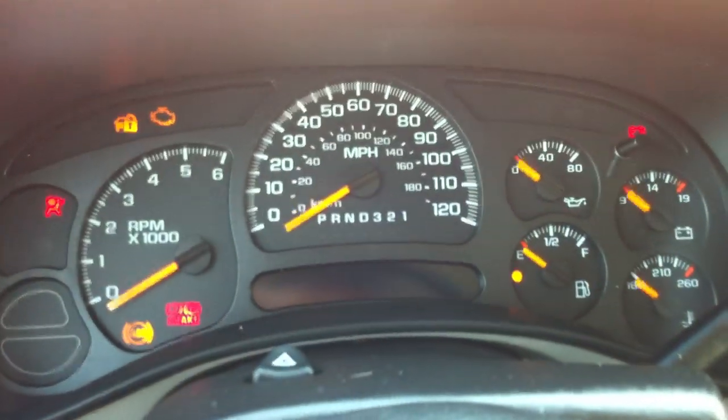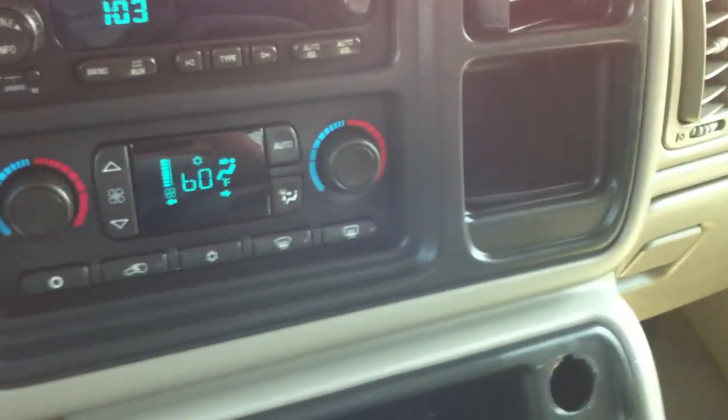Let me get in here. Go for a little ride. There's another good sign. Someone took one of the cigarette lighters out. Surprised he didn't take them both out. Probably for power on this side. The driver didn't trust the passenger. Obviously, the driver didn't want the passenger smoking. That's what that tells me.